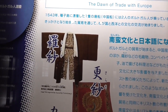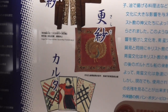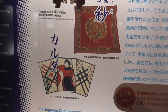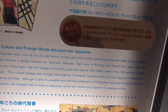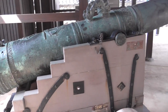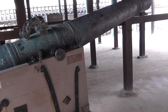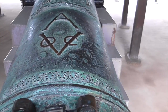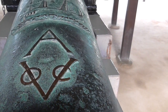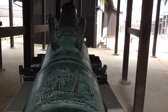Portuguese trade, such as raw silk, silk fabrics, woolen and cotton cloth, confections, and even deep frying exerted a strong influence on Japanese lifestyles. The bronze cannon was retrieved from Nagasaki harbor in 1954, and it bears the Dutch East India Company's insignia and the inscription Amsterdam Anno 1640.